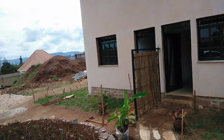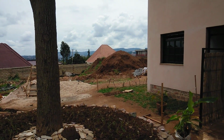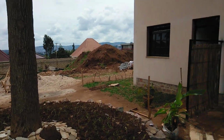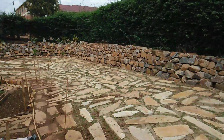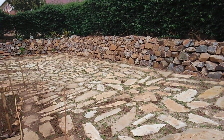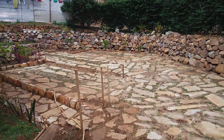Now, this area, like I said, is still under construction. So it's going to be other buildings built over in this area over here. But I'm going to go ahead and take a quick look at this property under construction. This right here is the parking area. So let's go ahead and take a look at the one bedroom.